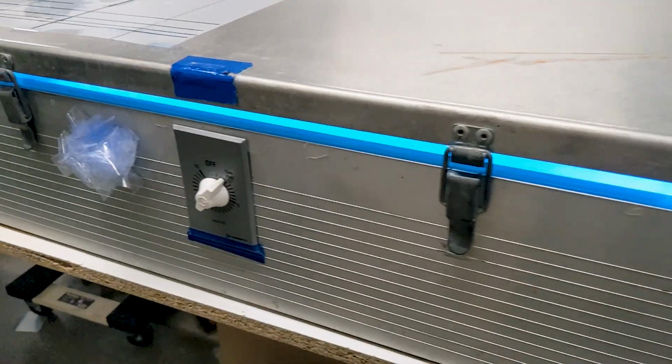But yeah, so we got the transparency being printed right now. Gonna go ahead and burn that screen, get that all going so that we can print this order and then head on home for the weekend.